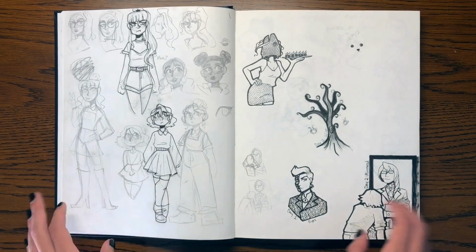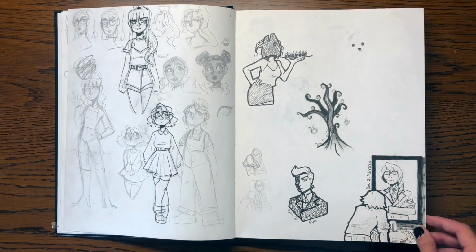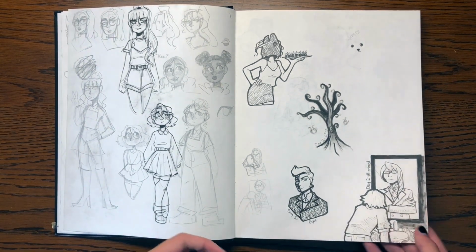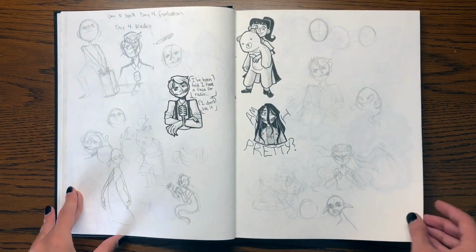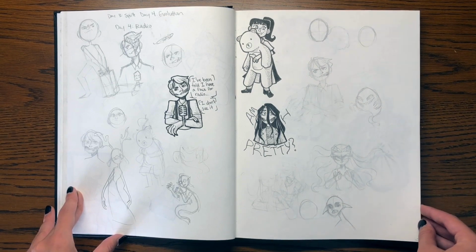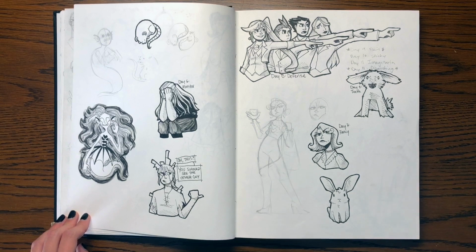Here we have some characters from my old comic. And the start of Inktober for 2020, which is fun. I love Inktober. I didn't finish it this past year, but I always enjoy it. So you'll notice that for this year, I actually have basically double the Inktober because I did it on my own, and then I also did it for an art class of mine.